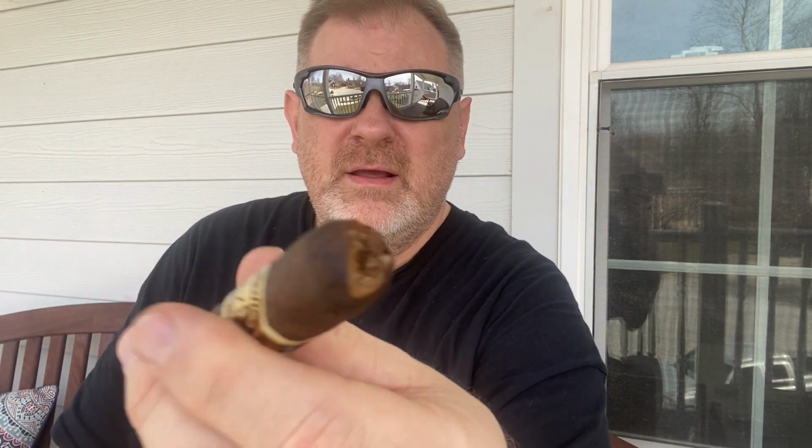So what I'm going to do is I've already cut it. I'm going to give you my initial aroma on the pre-light. I'm going to light it and then I'm going to get off of here. I'm going to smoke it for a good long time. Instead of coming back 2, 3, 4 times with incremental updates on the flavor, I'm just going to save it all and give you the full report all at once at the end. And we'll see what we got. So, here we go.